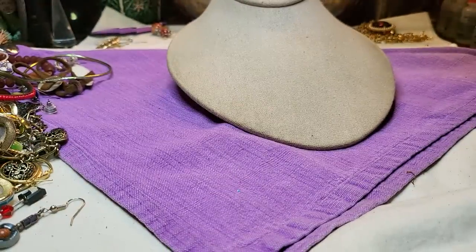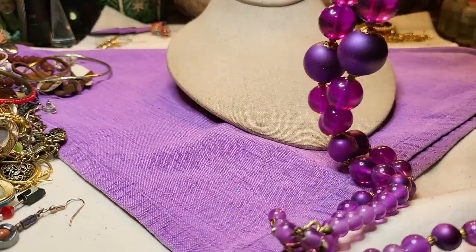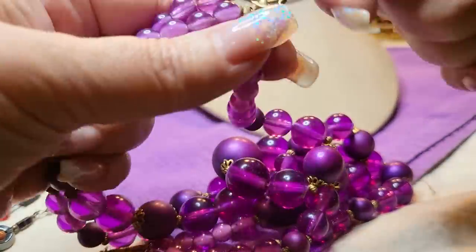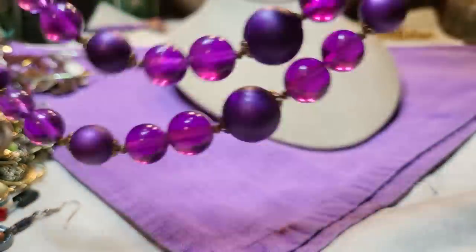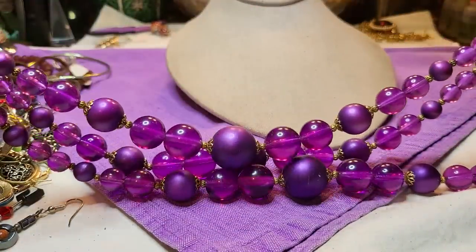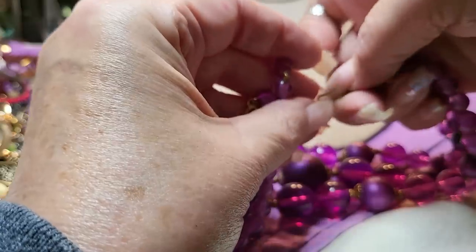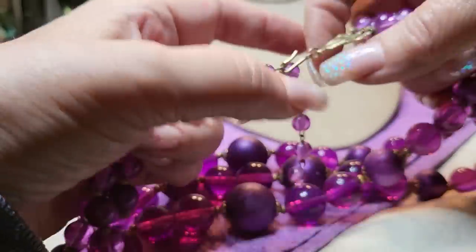All right. Oh, I see a purple necklace. Oh, three strands. Acrylic beads. This is a vintage one. Okay, look at the piece that holds it together. Oh, it's so pretty. Let's see. Alrighty. I don't think there's a name on the other side. I'll look at it. But no.